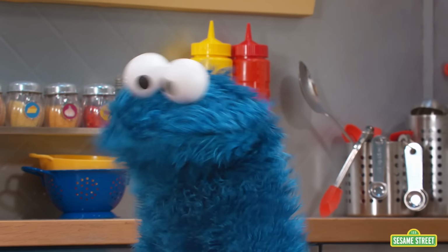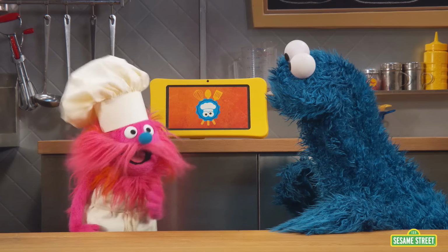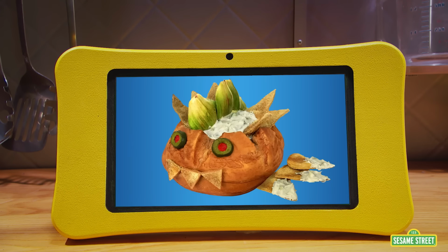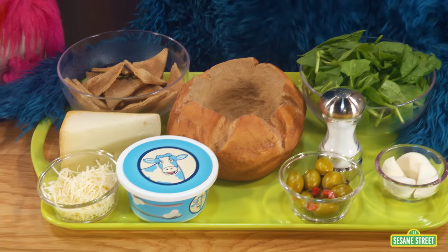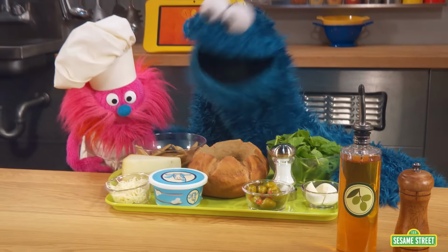Me love dinos. Oh, yeah. Is there a special snack we can make, Chef Gonger? Oh, we can make dino dip. Let's have a little look here. For dino dip, we need artichoke, olive oil, garlic, spinach, salt, cream cheese, parmesan cheese, pepper, bread bowl, green olive, and pita chips. Wow, that's a lot of ingredients. But, okay, me think that me got everything, yeah.